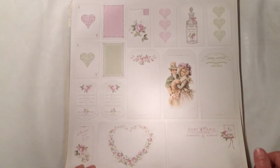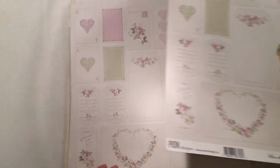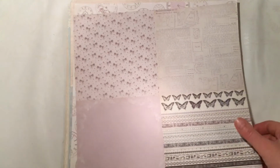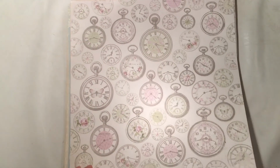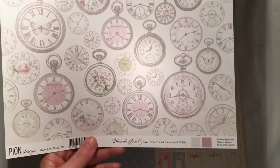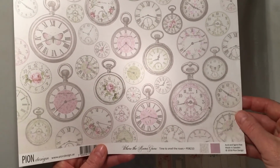This again is Where the Roses Grow. You've seen that. And I got several that I really like this one. So I've got several of those. This again is from Elma's Sewing Room. Unfortunately, they had only one of these. Otherwise, I would probably have gotten some more.